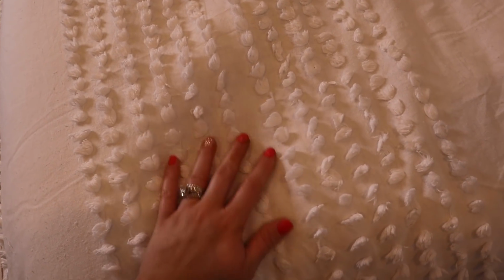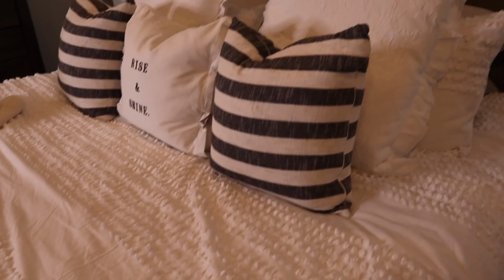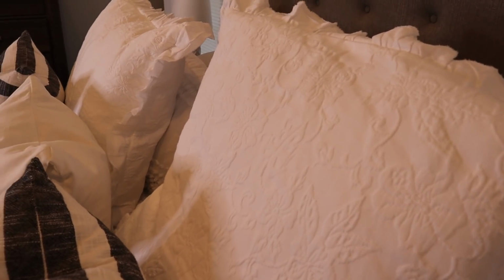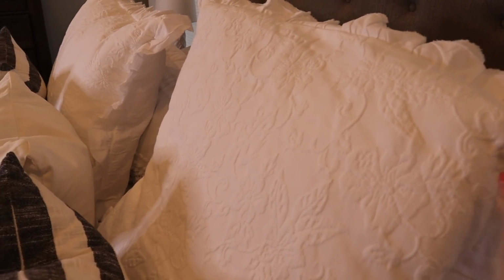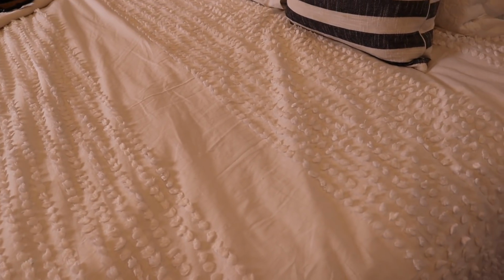It's really cozy, and I think it gives a boho look to it. And then I also got these two Euro size pillows from Home Goods as well. They came in a 2-pack for $35. And then for the king comforter and two shams, I believe it was $69. So 70 bucks for the comforter and two pillowcases isn't bad.